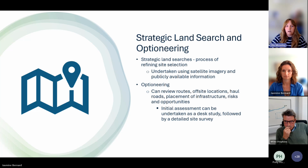Working together with our internal teams and the experts at Storm Geomatics will ensure that our desk assessments factor in risks such as flooding, severance of landscape and habitat connectivity, contaminated land and crossing of utilities and impacts upon habitats and species. So next, Jasmine is going to take us through how we will use this information to inform field surveys and how we jointly approach these assessments.